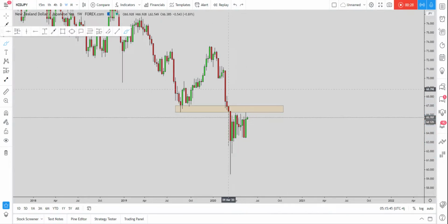Now from a pattern perspective, what do we have? The market went down, made a retracement, created this beautiful and very strong impulsive phase to the downside, creating a lower low, breaking below all structure, and then the market has just started this retracement with, at the moment, a consolidation inside of it.